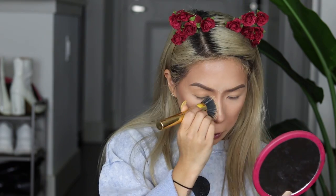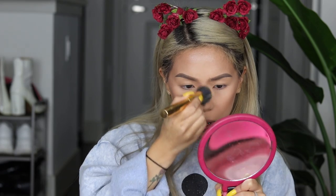Go in and buff the setting powder in with a stippling brush. Just gonna buff that into my skin. I heard you're supposed to buff this in really nicely so that it doesn't flash back. Everything's looking a little better, slightly smoother. Less crazy now. The place next to my nose is still super irritated though, it's getting a little itchy.